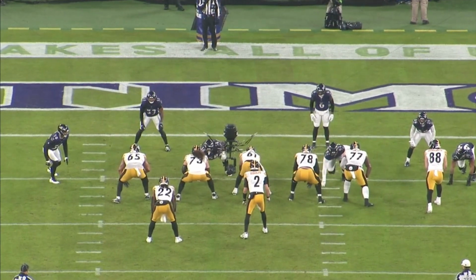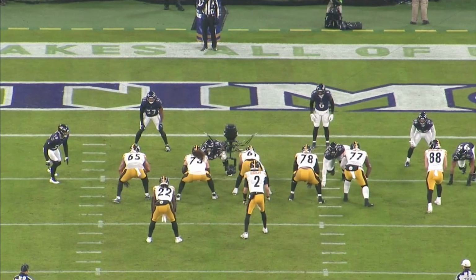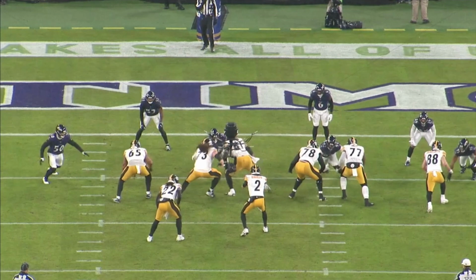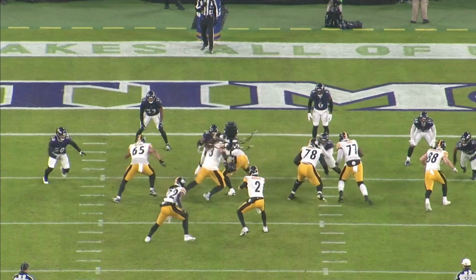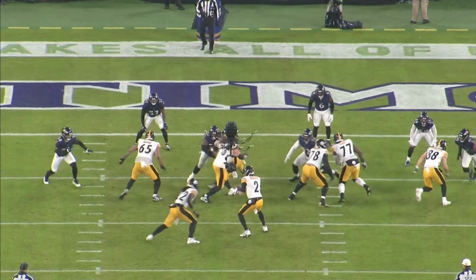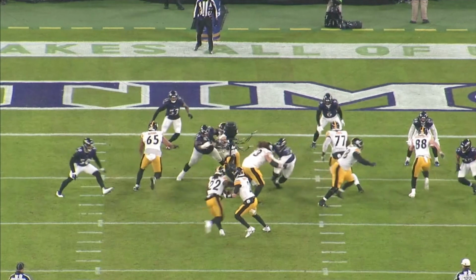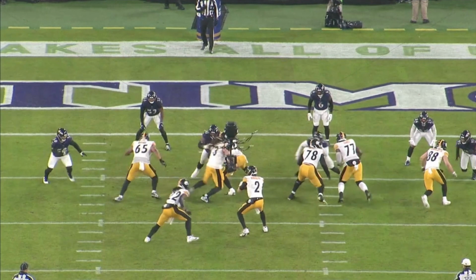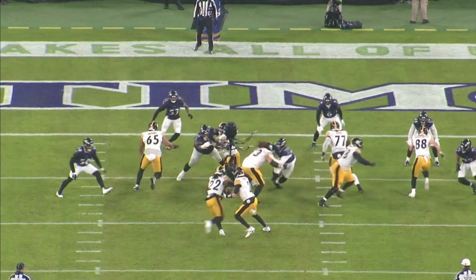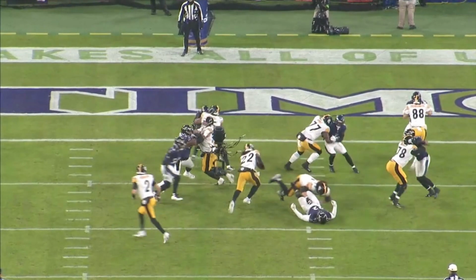Really want y'all to pay attention to Isaac Seumalo, just the absolute power that he uncorks on this block right here. Really important that you come downhill quickly. You see him pivot out and stay close to the heels of the center. And then I just love the pad level right here. Getting low man wins. Excellent pad level, hand placement, and driving and uncorking those hips, and you get an absolute pancake. And that's a really, really good player.